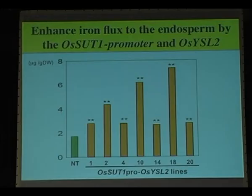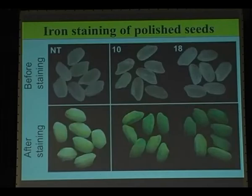Simple overexpression of OsYSL2 by the 35S promoter did not increase iron concentration in rice. In contrast, enhancement of OsYSL2 expression under the control of the rice sucrose transporter OsSUT1 promoter, which drives high expression in the panicle and immature seed during seed maturation, increased iron concentration in polished rice seed by up to threefold. This shows iron staining of the polished seed. Iron content is increased in transgenic seed, as shown here.